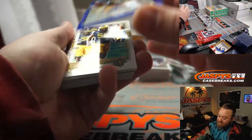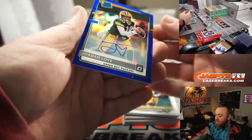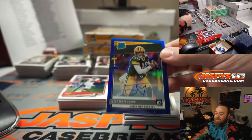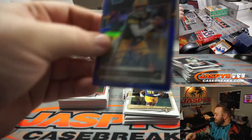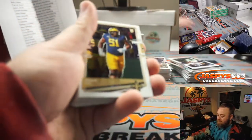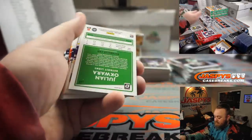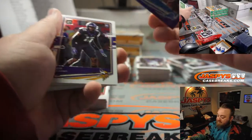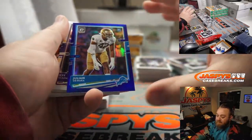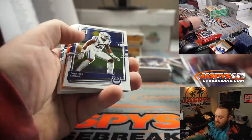Jordan Love to 75. Well, that's a nice start. Otto, rated rookie, blue, for the Green Bay Packers and Sean Maddock. I guess that's one way to start, Optic. Cesar Ruiz for the Saints, I Capola. Julian Aquara, 17 out of 50, for the Detroit Lions, Eric Ainge. Jeff Gladney for the Vikings, Mark Bissett.